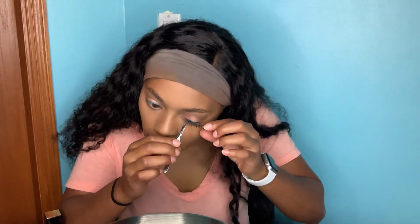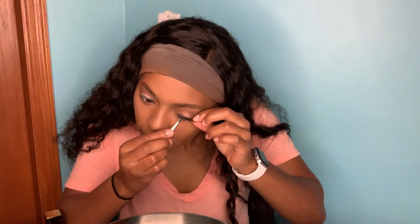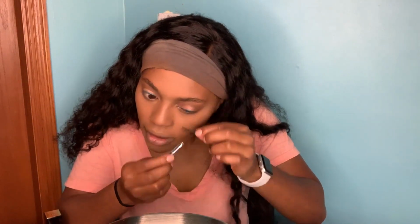I think I put too much glue on. Maybe that's part of my struggle with lashes. I don't think that's what it is, but that's what I'm gonna go with because right now that's what makes sense to me. Alright, so I think it's dry enough. I'm gonna pull my mirror closer just so I can do this better. I'm very sad that I don't have mascara on. I feel like it looks so much better. Oh, there she goes. Attempt number one.